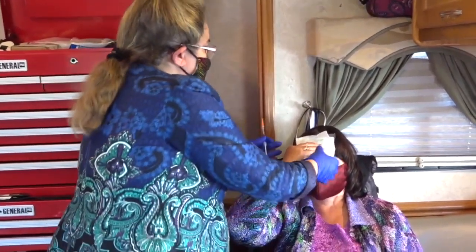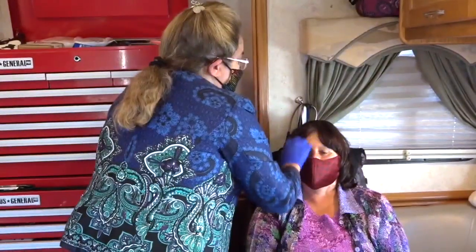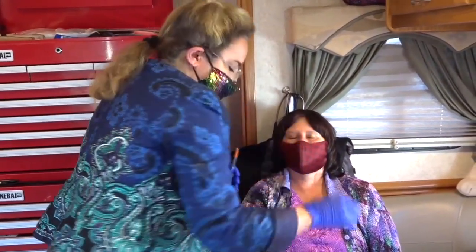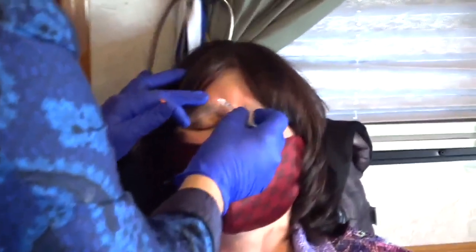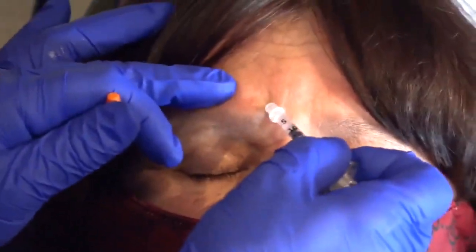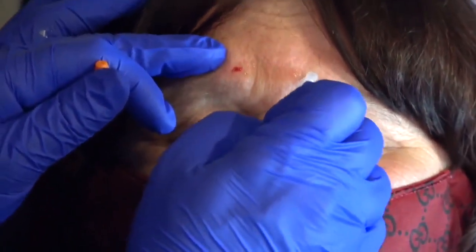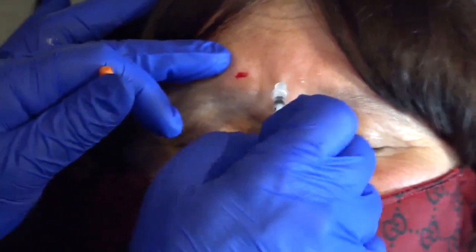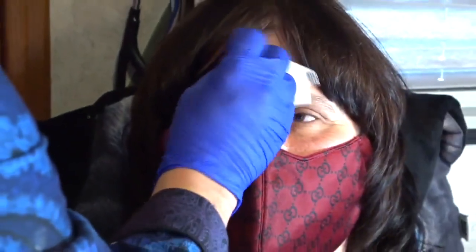Is that cold enough for you? Yep. All right. So now, you lean back a little bit and do a little angry face. You can see those lines more on her right side. And a little pinchy. Little pinch. Good job. Another little pinch. And I'm going to do a little one right in the middle. All done. Relax. And there's barely a mark.